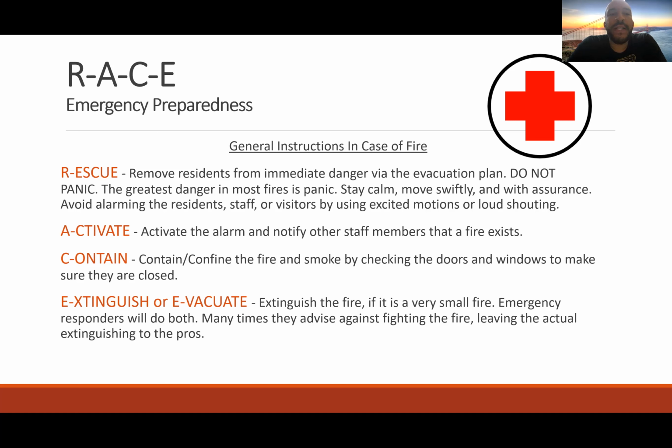So the R in RACE stands for rescue, the A stands for activate, C stands for contain, and E stands for extinguish and or evacuate. So R in RACE means that we want to remove the residents from the danger. The danger is the fire.